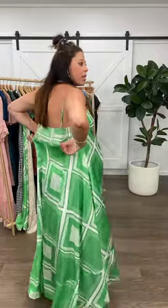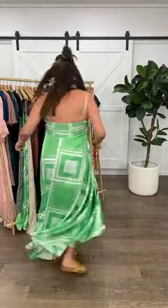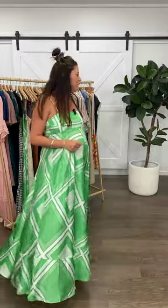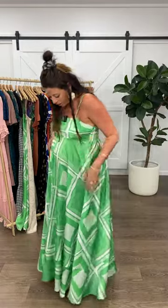I love this dress because it has got the elastic at the back, so I've got lots of room, and it's very swishy and you feel like a princess when you wear it. It does not have pockets, which doesn't even matter. I am 32 weeks pregnant and I have so much room in this, and I can wear it afterwards as well.